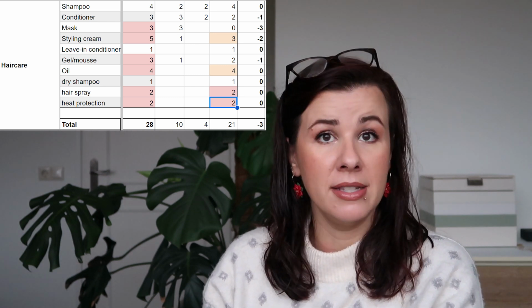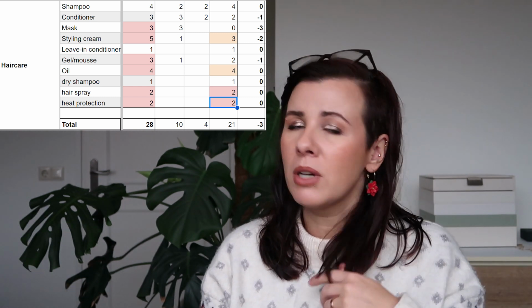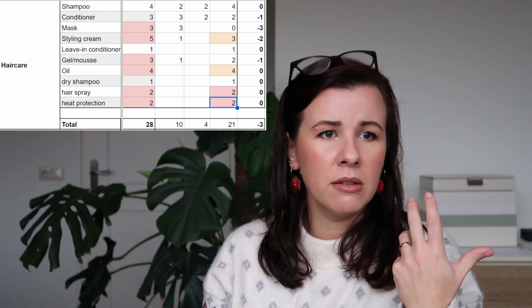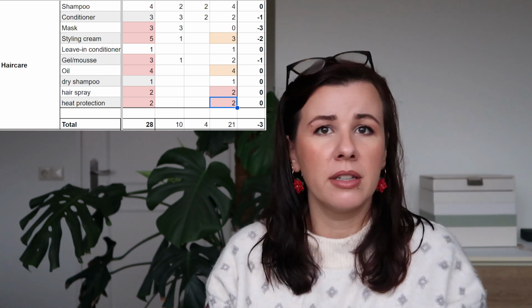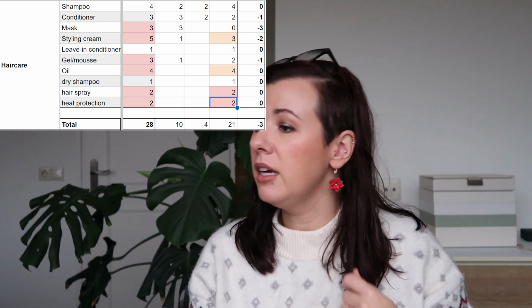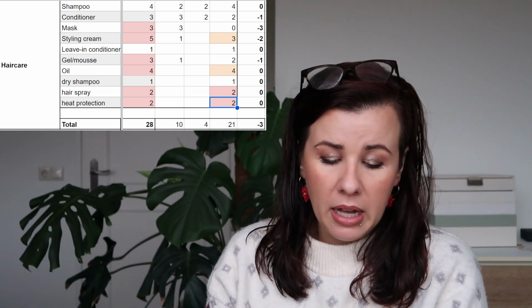Hair masks, I have zero. I finished them all and I don't know that I need one. What I would like is something anti-frizz, but I don't need hydration and I don't need protein, I feel, in my hair. I mean, yes, my waves or curls could be better. They're still wet. I was at the pool with Andrea this morning and I didn't put anything in it today. But I don't really have a lot of time or I don't really do hair masks.